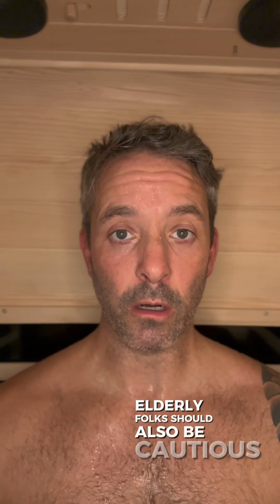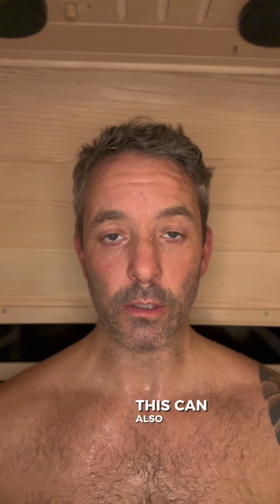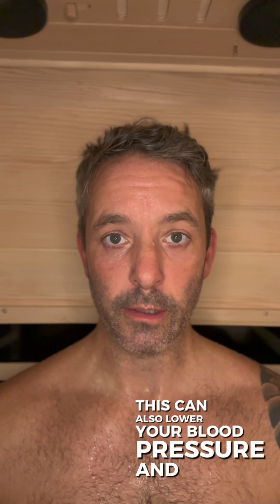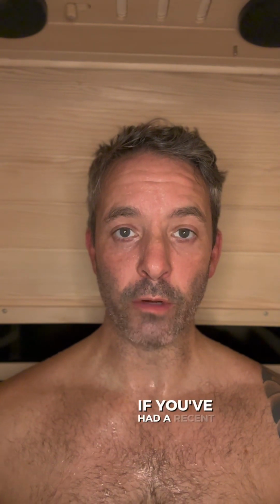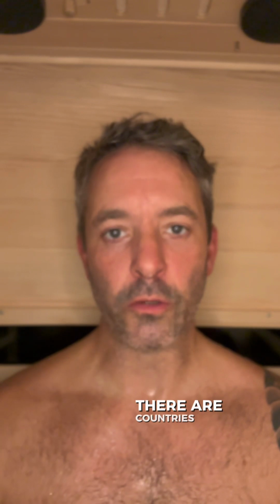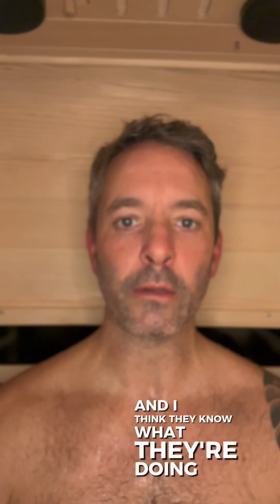Elderly folks should also be cautious using a sauna, not only for the risk of dehydration, this can also lower your blood pressure and put you at risk to lose consciousness if your blood pressure drops too low. And you don't want to do that when you're alone in a sauna. Avoid a sauna if you've had a recent myocardial infarction or heart attack, or you have unstable angina or aortic stenosis. Children should also avoid using the sauna. There are countries that introduce children to saunas fairly early, but they've been doing that for a long time, and I think they know what they're doing.